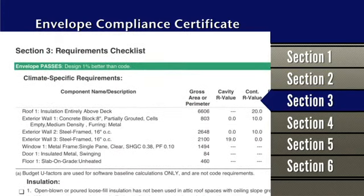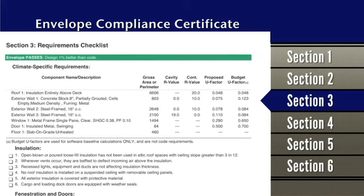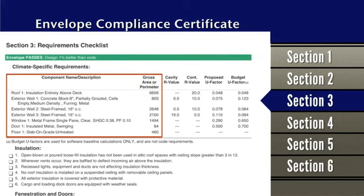The very first part of this section states whether the envelope passes or fails. Of course, if the envelope fails, a permit should not be issued, nor should the certificate of occupancy. The next part is the climate-specific requirements. The permit applicant uses CommCheck to fill in the specific data about the project's envelope components, areas, and insulation values. This information should be verified both during the plan review and the field inspection.